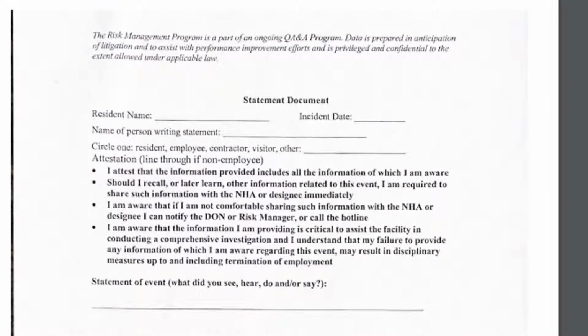The next page that you see is going to be the statement document. This is our form to collect statements from any employees when there has been an incident, a risk management issue, or something of note that we want to look into in the facility. So for example, if a resident had fallen, you may be asked to write a statement so the risk manager can review what had happened.